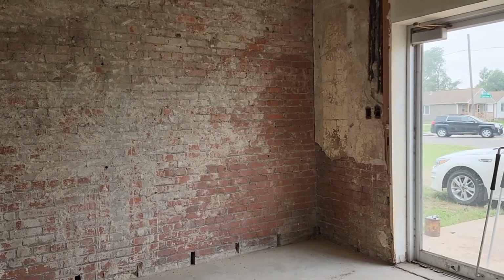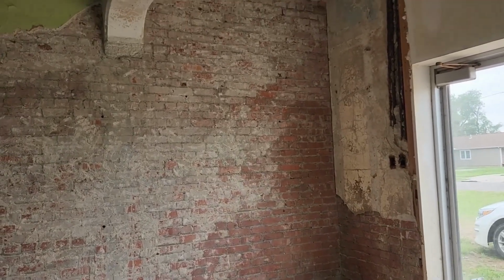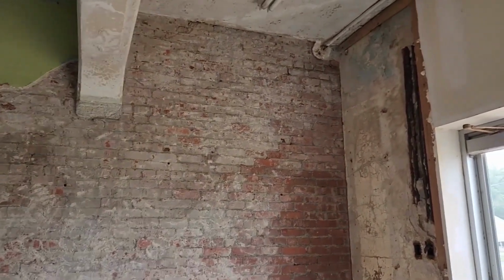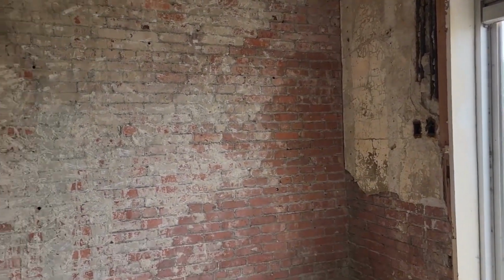I shut everything off to go to lunch, and when I came back, I forgot to turn the camera back on. But I think you guys got the idea of what I was doing here. Got that all done. Now we can replace this section with sheetrock.